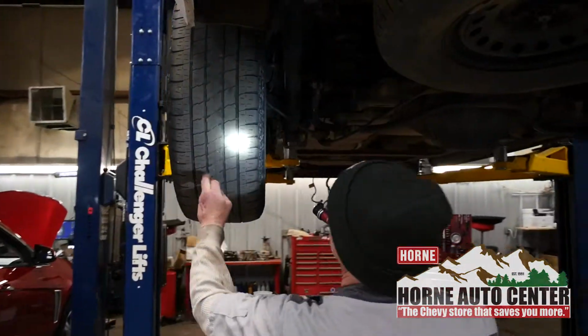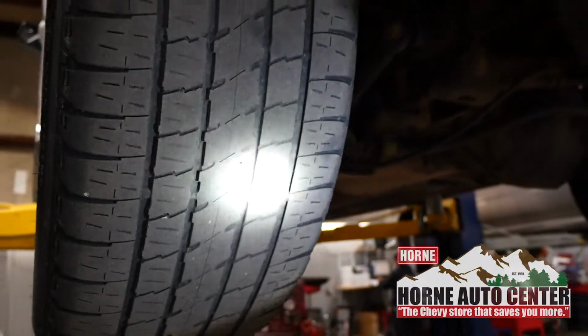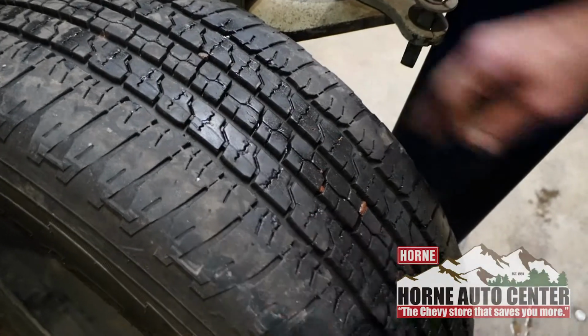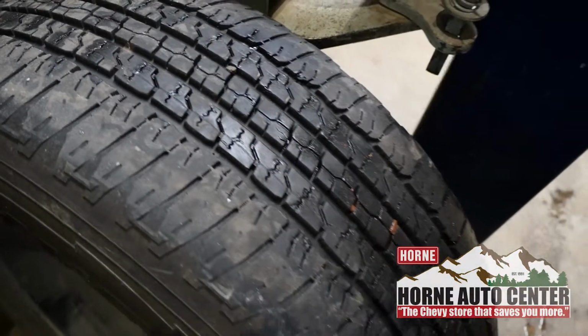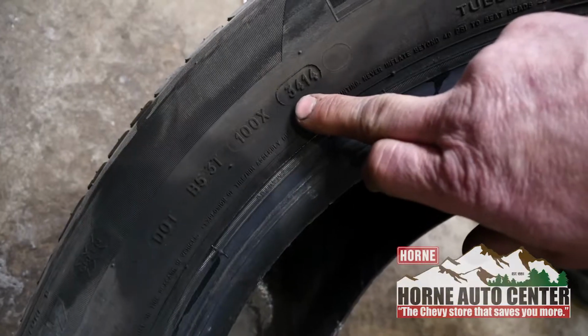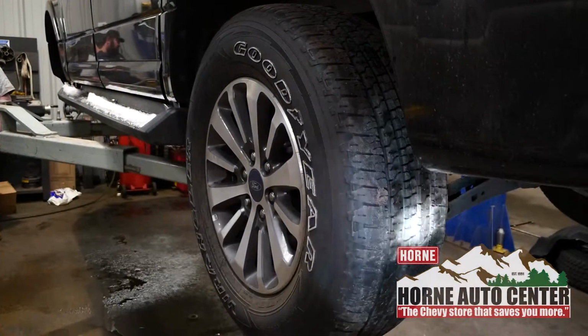Your tires have deep grooves in them that help them evacuate water, snow and ice, rocks, sand, and other debris so that they can grip to the road. This groove pattern is called your tread. As the tread begins to wear down, it decreases the tire's ability to remove debris and causes the tire to lose grip with the road.